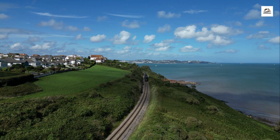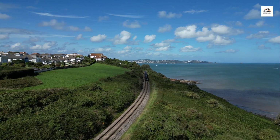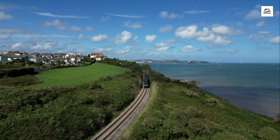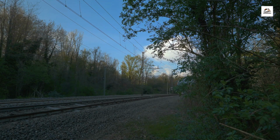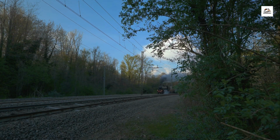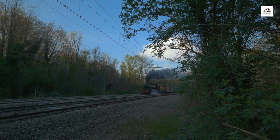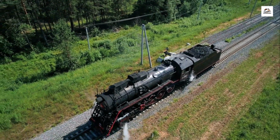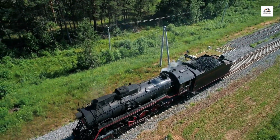All aboard the Atlantic Coast Express, once the pride of southern England and a symbol of seaside escape for generations of travelers. But this wasn't just a regular passenger train. This was a machine of precision, mystery, and some truly unbelievable secrets. Today, we dive into the untold story of the Atlantic Coast Express, also known as the ACE.